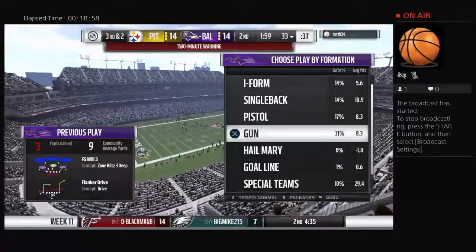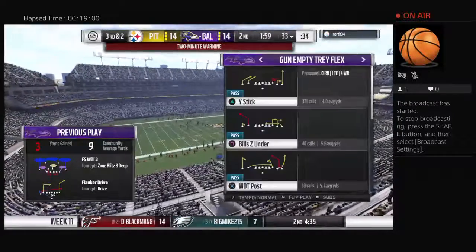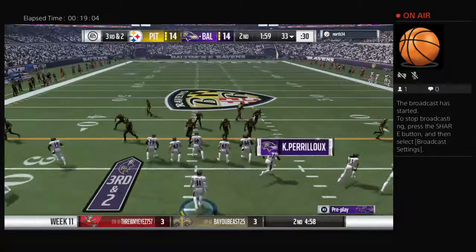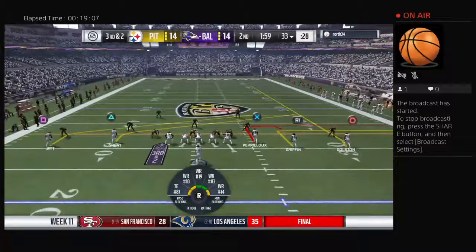1:59 to go in the first half. We're back to Baltimore after this. And they're just a couple of yards shy of a first down here on third down. All right, here we go.